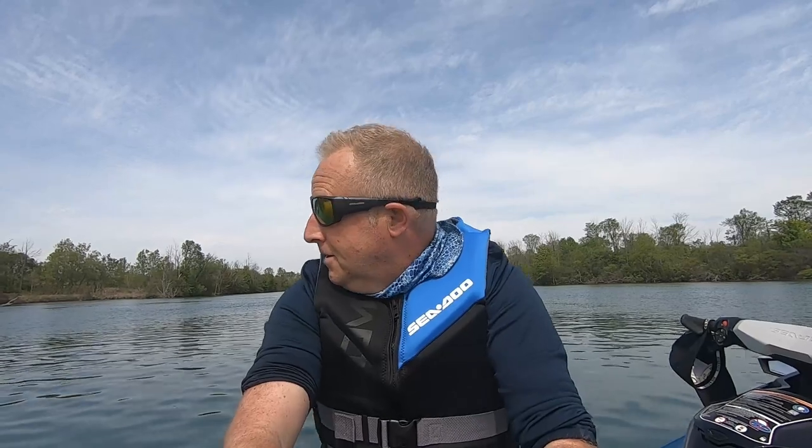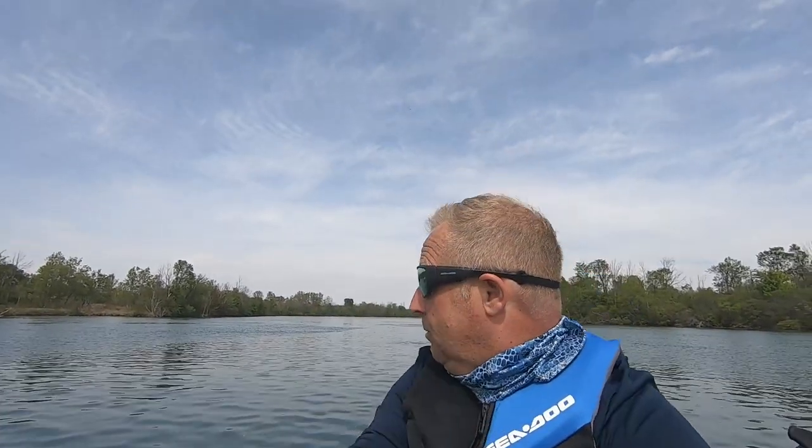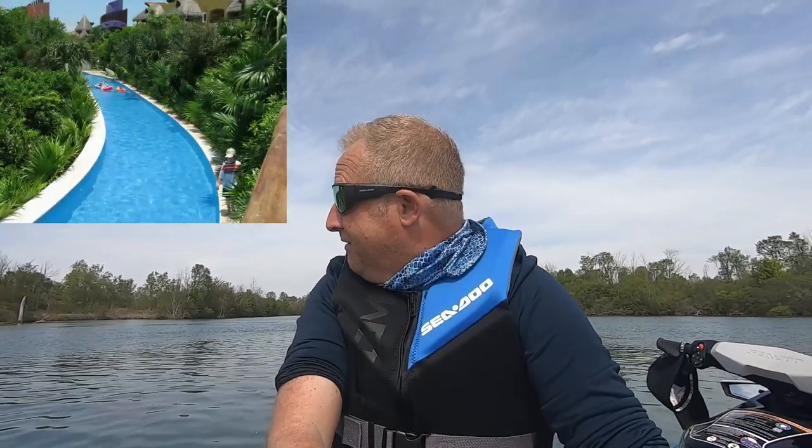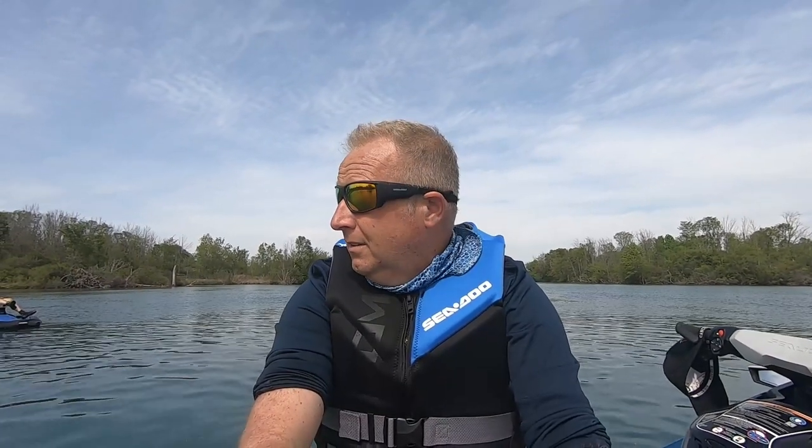This is freaking awesome. We've probably floated a couple hundred meters so far at a really slow pace, like 3 kilometers an hour. It's like, what do they call it, the Mexican lazy river. It really is. We've got some people down here, some kids and a family. Looks like they're having a picnic by the water, which is nice. But this is just beautiful.